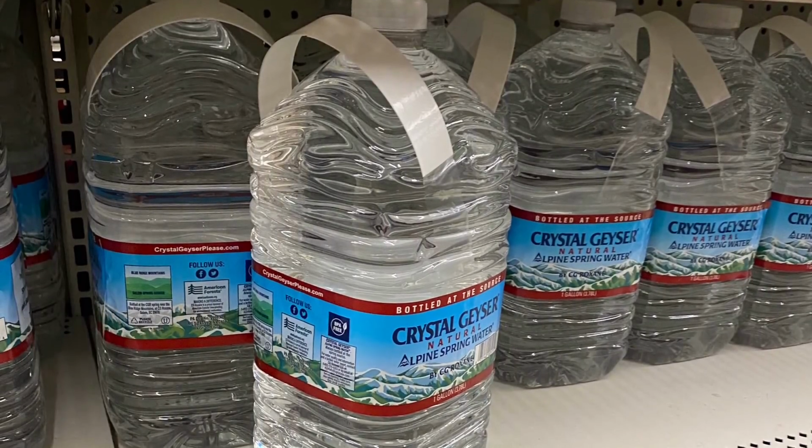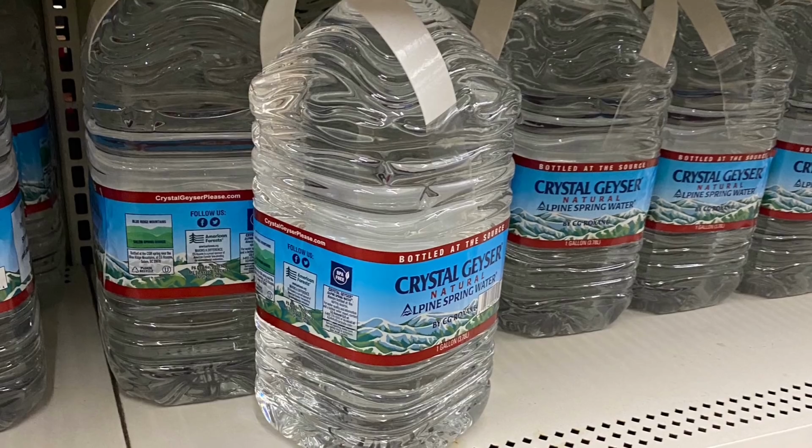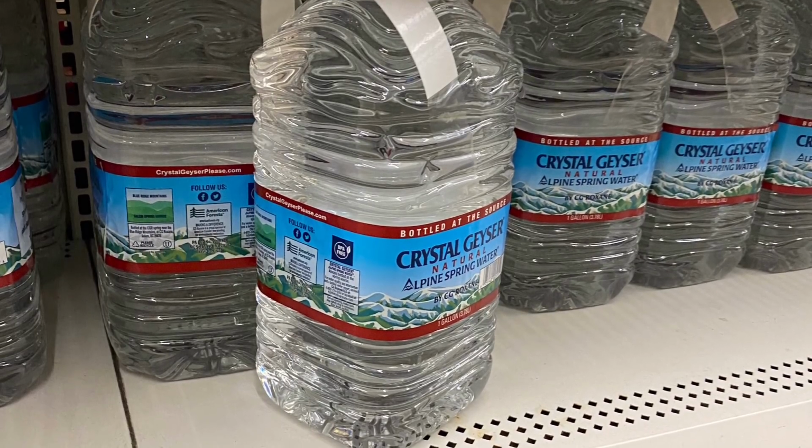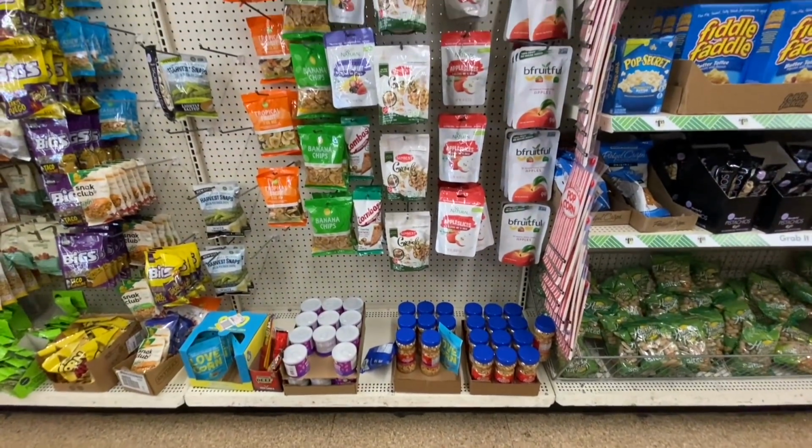Then these waters. I actually stock these waters myself for hurricanes and also for grid down situations. I have one of these in my car. The plastic is super thick too.